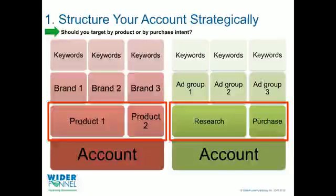This will affect your ad copy, your keywords, your landing page, and this is also where you can control your budget at the campaign level. So do you want to spend a specific amount per product, or do you want to divide your budget based on the decision cycle? This will really depend on your business and on your goals, but generally, if your product has a longer decision-making cycle, then probably purchase intent is a better fit for you as an advertiser.